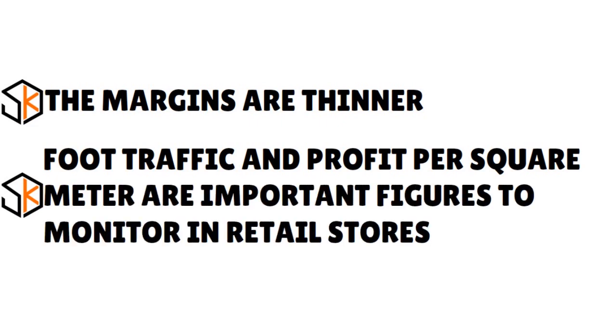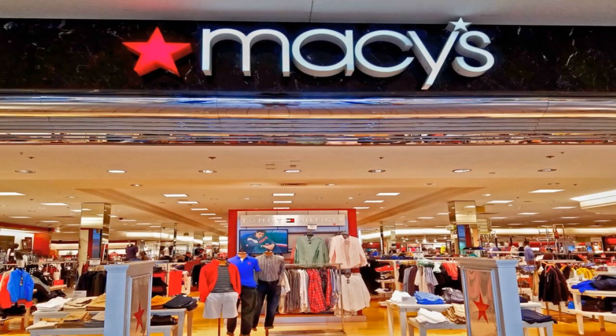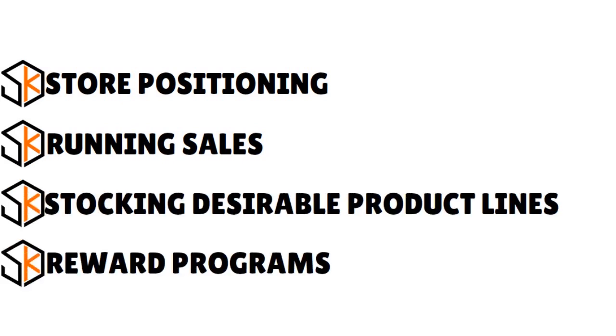And so, what do retail stores focus on? Well, the main focus for retail stores is really maximizing their foot traffic, aka bringing customers in the door, right? Because that's how you actually increase your revenue, especially when you think about your AOV. And in terms of driving traffic through the store itself, retail stores do a couple of things. For example, they have store positioning, running sales, stocking desirable product lines, and reward programs.